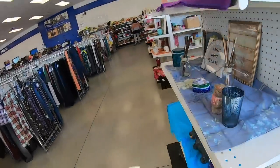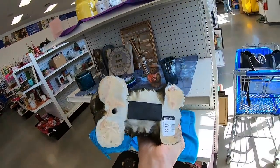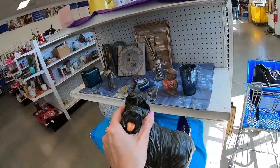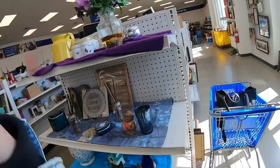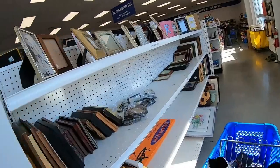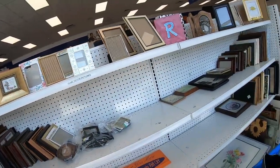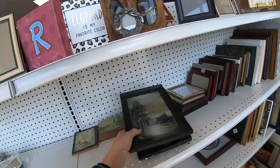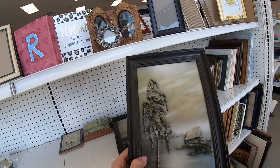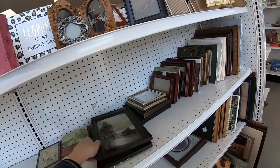Okay. I saw that other dog. Is he heavy? He's just a resin. $1.99. Okay, so prices are good so far. The first two items. Picture frames. Always lots of picture frames. What is this? Is that plastic? Oh, it's painted like that. It almost looked like a little bit of a stone situation going on.